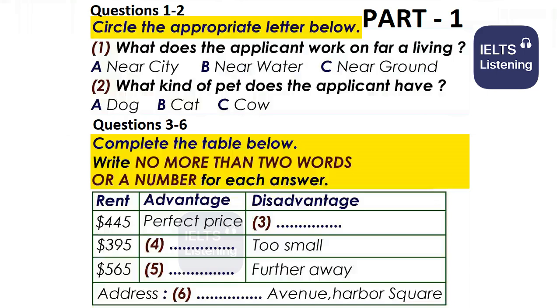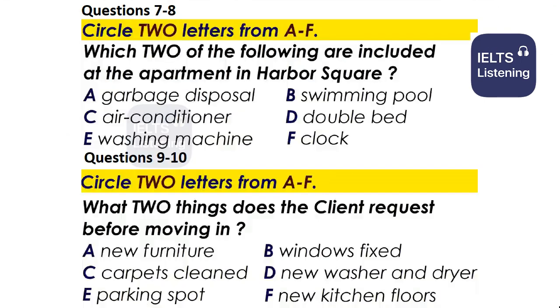Now look at questions 7 to 10. As the talk continues, answer questions 7 to 10.